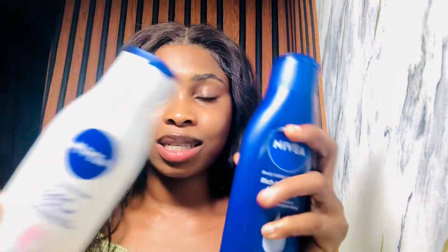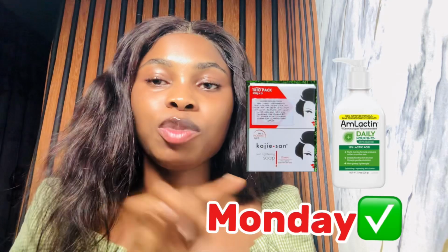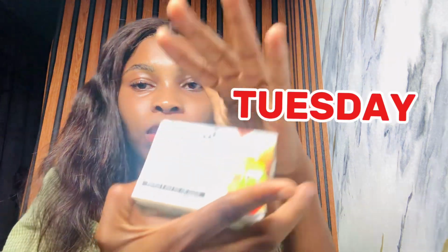That is why I have moisturizers in my house, because I trust Nivea products. So I have Nivea moisturizers in my house, just a normal moisturizer without any actives. Monday, I'm using it with my exfoliating body lotion. Tuesday, I am going to be using my normal soap.